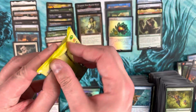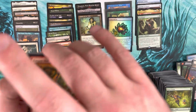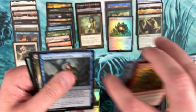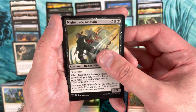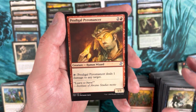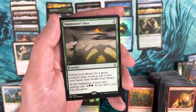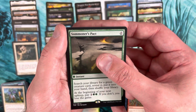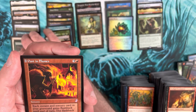Last pack of our Time Spiral Remastered box. Regardless of what is in this pack, this box is really, really good. Just an understatement there, but man, this box has been so good. Careful Consideration, Nightshade Assassin, Prodigal Pyromancer, Red Timmy, Summoner's Pact, actually a really quality rare as well. Summoner's Pact probably about $6-7 now. And we finish up with a Past in Flames, which is also a pretty sweet hit for us.